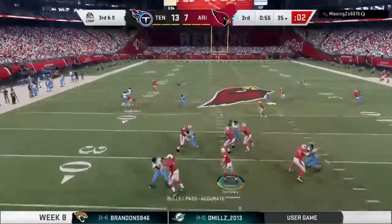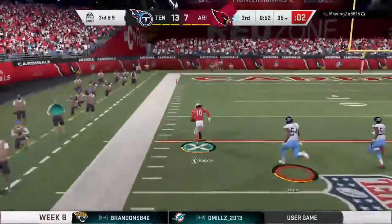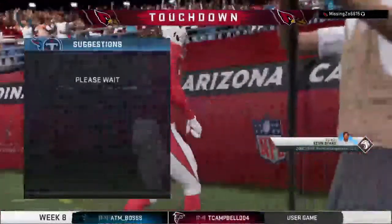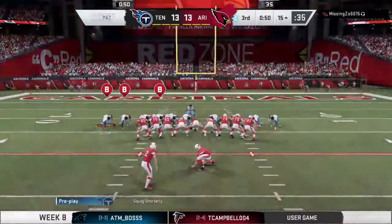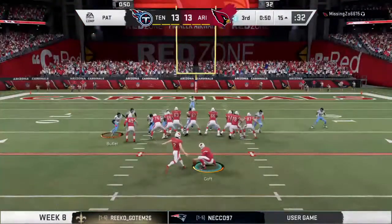First throw now for the backup Trubisky. And he's got the completion to Hopkins. The 20, 10, touchdown, Cardinals. DeAndre Hopkins hitting double digits with his 10th touchdown of the season. And now they can recapture the lead if they can make the PAT.